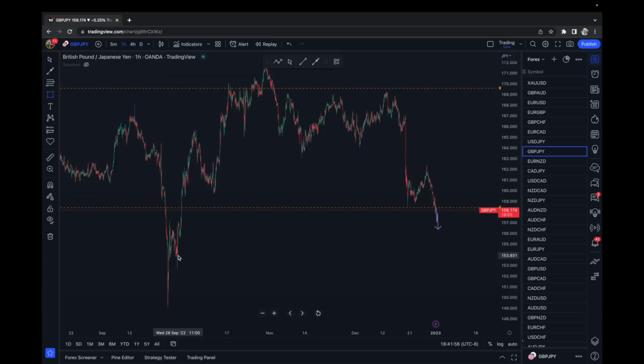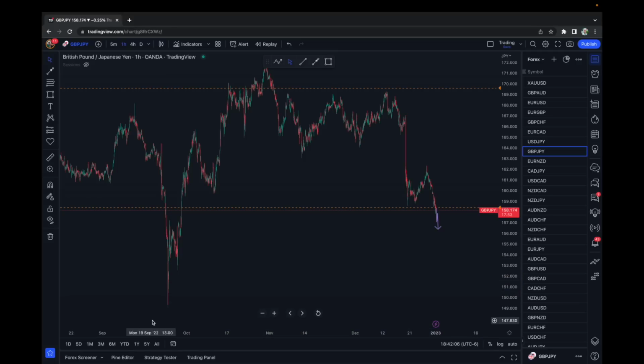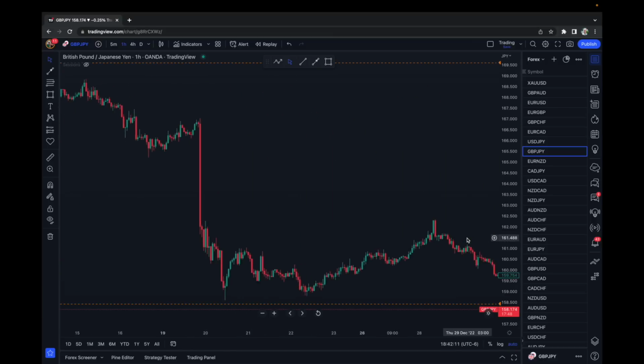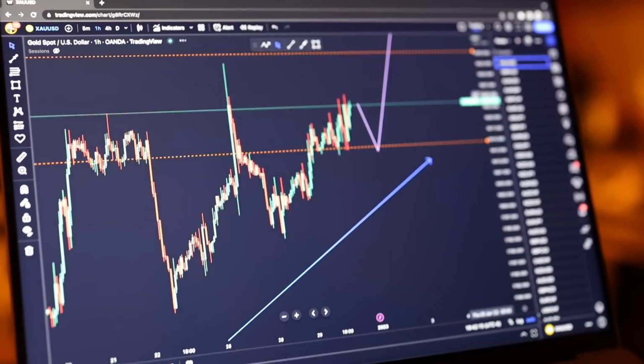For example, if you scroll out to the daily or weekly, this area here, if price is pulled down into here and then starts retracing back upwards, I wouldn't be looking to short something like that just because you're at a previous huge area where price is likely to bounce. But in the meantime, taking sell trades on the way down is perfectly fine. So that's it. That's all I'm looking at for this week.